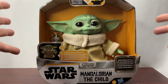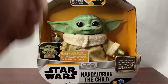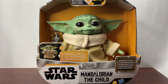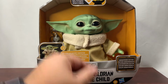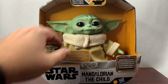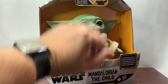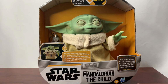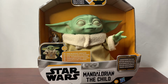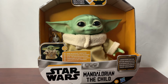Anyways, what we're going to do today is take a look at the outside of the box first. We're going to go ahead and unbox him, and then we're going to see what we can do with him. So, yeah, he looks really cute. He's in the store mode, so we should be able to pat his head a little bit. There we go. I mean, how cute is that?